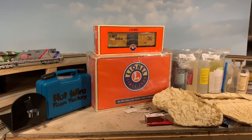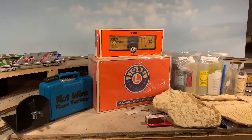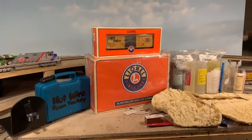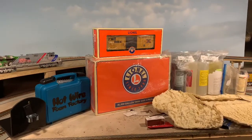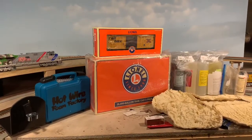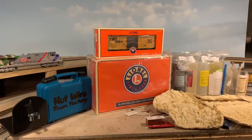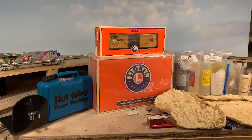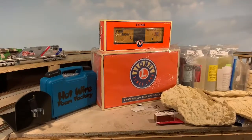So anyway, I'm going to talk briefly about what I got at the show, as you can see here, and then at the end I'm just going to show you some clips of what I took from the show. I just showed some of the bigger vendors at the Amherst Railway show this past weekend. So without further ado, here we go.